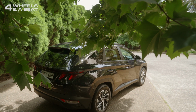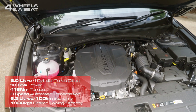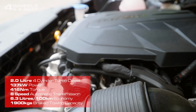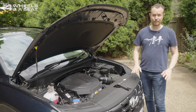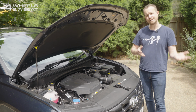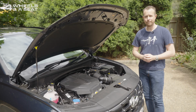There's a few different engines available in the Tucson. This mid-spec Eclipse model has been optioned with a 4-cylinder 2-litre diesel turbocharged engine that outputs 137 kilowatts of power and 416 newton meters of torque, which makes this car very quick in a straight line. Fuel economy is a very frugal 6.3 litres per 100 kilometres. Now the diesel engine means you pay more when you drive away, but less when you fill up, which you'll be doing less often anyway. There's an 8-speed automatic gearbox and it's all-wheel drive.